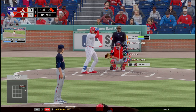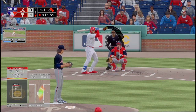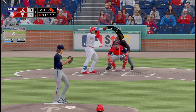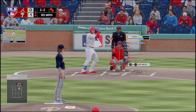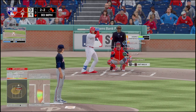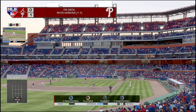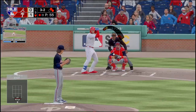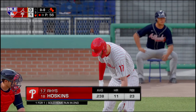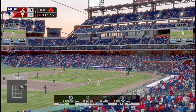Bryce Harper at the dish. Take a called strike, 2-2. He swings and misses, swings and fouls that one away, still 2-2. That's full count, ball was low. Rhys Hoskins on deck as the bases are loaded. Oh boy, Hoskins drilled a home run off of Anderson, giving Philly the lead they now enjoy.